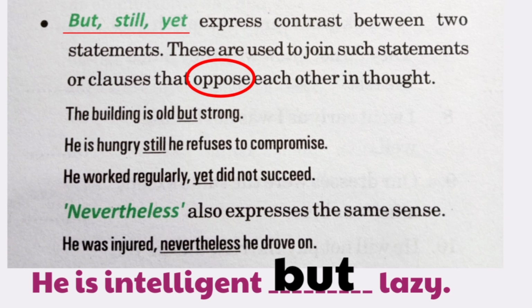In the third sentence, he worked regularly yet did not succeed. Again, if he was working regularly, then he should have got success, but he didn't. So it will be joined with yet. Nevertheless also has the same meaning and the same sense. It will also join both the sentences which are contradicting each other. Like he was injured, nevertheless he drove on. When one is injured, he should have stopped and taken rest. But he didn't take rest, he moved on. So what we understood from these conjunctions is that but, still, yet and nevertheless are used to join those sentences which are opposite but not of the same rank or nature.